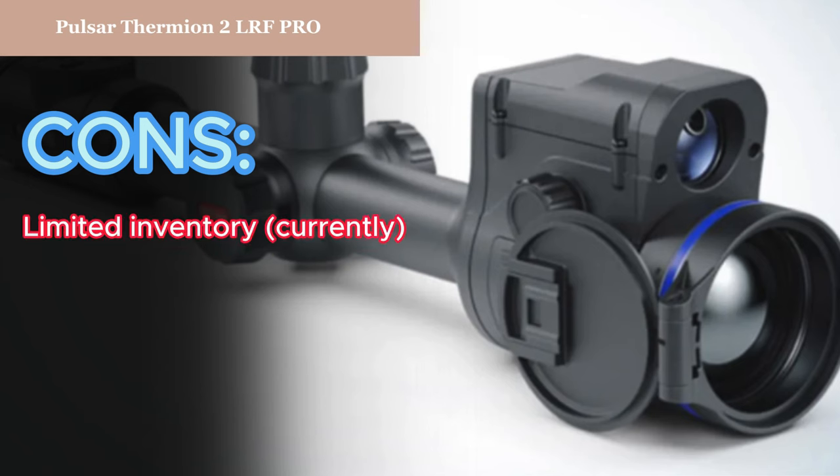Cons: limited inventory. It might also be hard to find one to buy right now. Also, refresh rate could be faster. While it updates fairly quickly, some people might want it to be even faster for keeping an eye on things in real time.